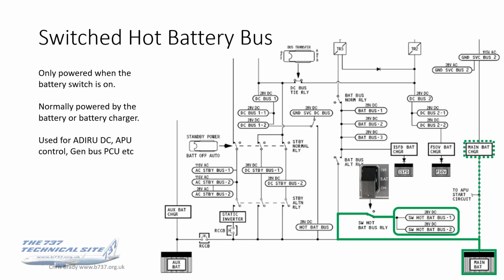The switched hot battery bus, as the name would suggest, is only powered when the battery switch is on. This is normally powered by the battery or the battery charger, and this is used for the ADIU, APU control, generator PCU, etc. Those sort of things. So a higher level of importance.